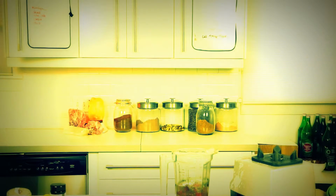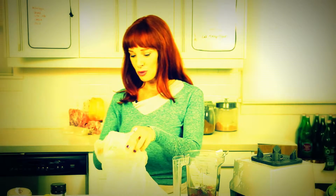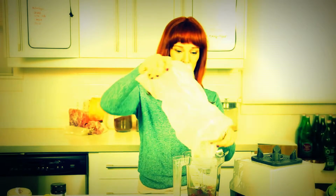But for now, if I want to make this sweet, which I do, I could add a date and a banana, or just a banana. You could add a little bit of stevia, a little bit of honey, whatever you want to do to sweeten it up a little bit, because it's not that sweet. So that's what I'm going to do. I put the chia seeds in, everything's in. If I wanted to make it creamy, a tablespoon or two of hemp, which is what I have in this bag right here. I might as well use it up.